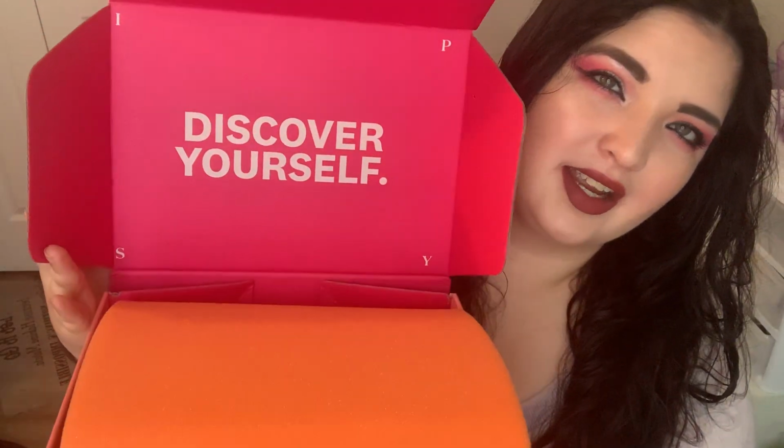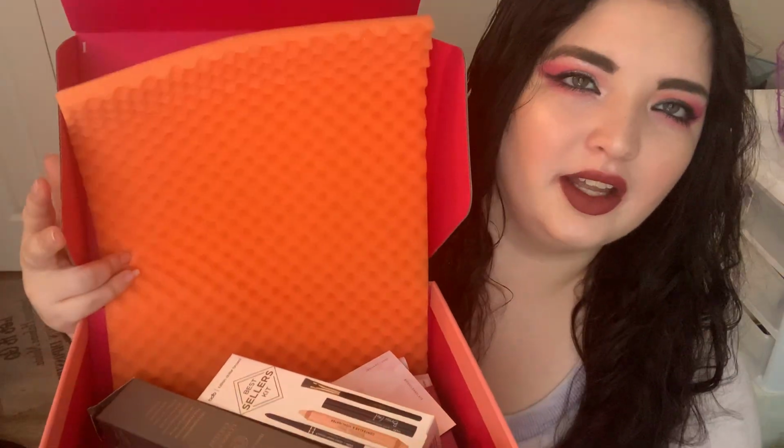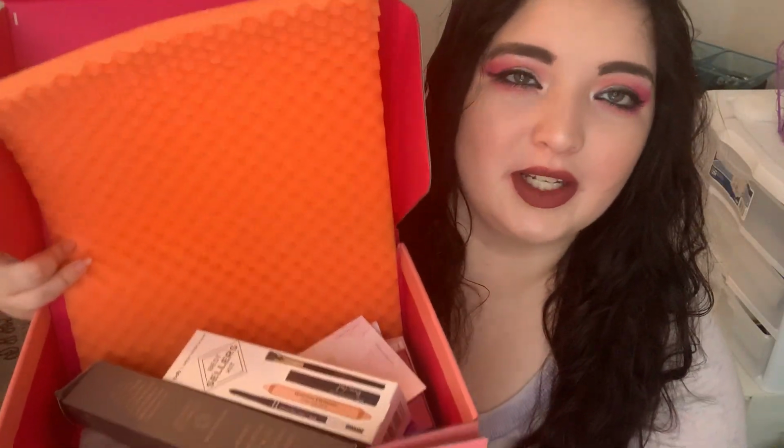I have pre-opened it as per usual. Opening it up here, trying to anyway. It does say discover yourself there. Is that new? I think it used to say something else. I think it used to say like be your own beautiful or something. And there are the products.